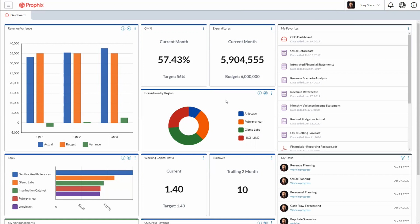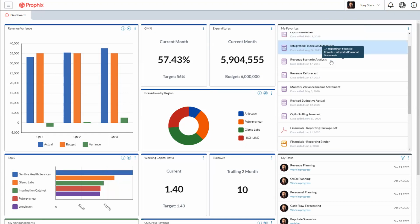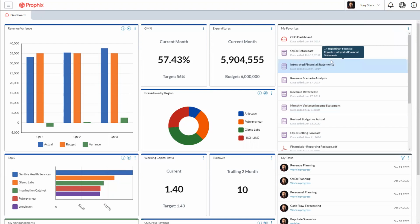As you can see, there are a host of tiles that we can embed within our dashboard itself, and you can have multiple dashboards. Over here, I have a tile identifying my favorite documents, reports, dashboards, processes, report binders, etc. So you can create various dashboards as well.